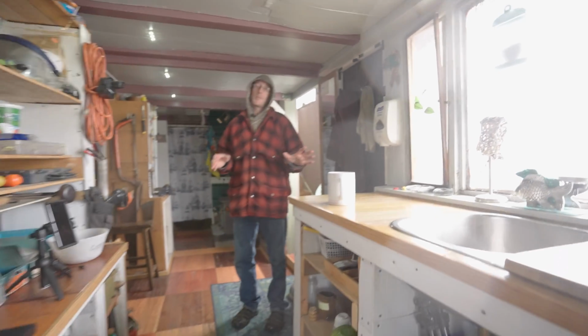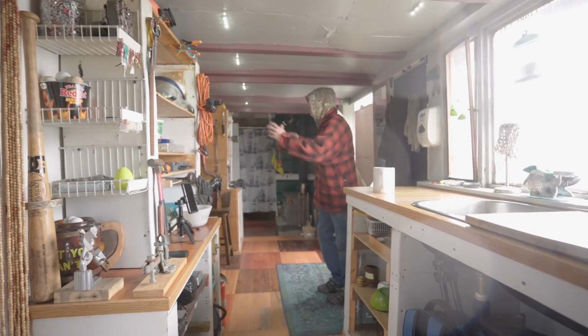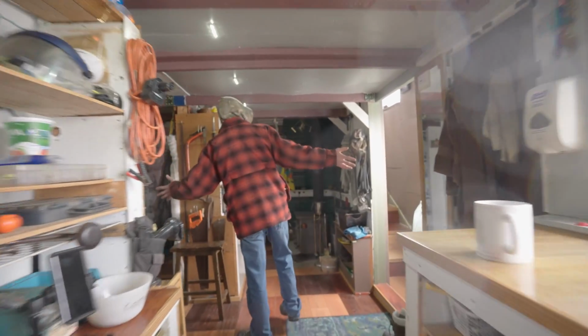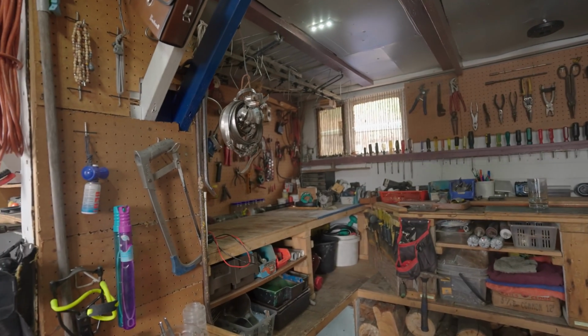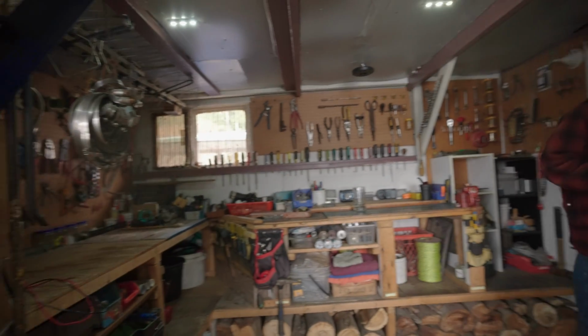So this is the kitchen, a little bit of area where you cook and prep your food, which I'm not really good at. But now this part here is the shop. And inside the shop area, you do all the maintenance of your building, your island, and also build bird boxes and bat condos for outside for the ecosystem.